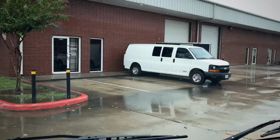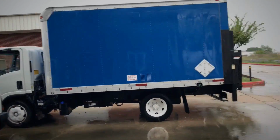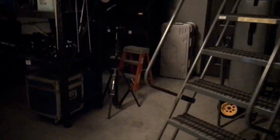Okay, I am about to pull up to the studio. Fingers are crossed. No signs of flooding on the van. All right, I'm gonna go inside. Hey, we have power. Nothing is wet. All right, truck is good. Woo, gear is good. No water on the floors. Oh yeah, gear is good. Everything's fine. Yes.